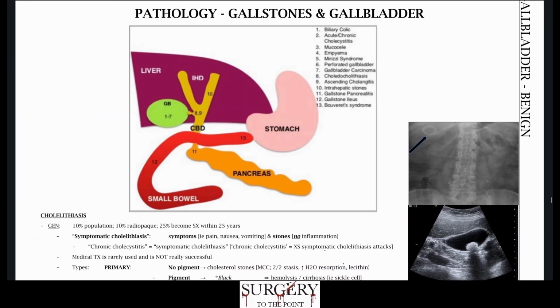Alright, so just moving right along. Cholelithiasis. If you were to break this word down, cholelithiasis, this means biliary or gallbladder related, and stones. Now, these stones can be occurring anywhere within the hepatobiliary system: common hepatic, cystic duct, gallbladder, common bile duct, and it can even occur retrograde or anterograde, and it can also get stuck in the pancreas.